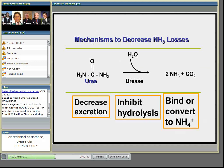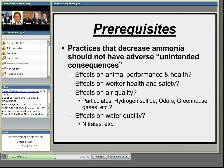I think whenever we talk about reducing ammonia emissions, we need some prerequisites because we don't want to have any adverse unintended consequences. For example, we don't want to have negative effects on animal performance or health. We don't want to affect worker safety or health. We don't want to affect other air quality variables such as odors or particulates. And we also do not want to have an effect on water quality.